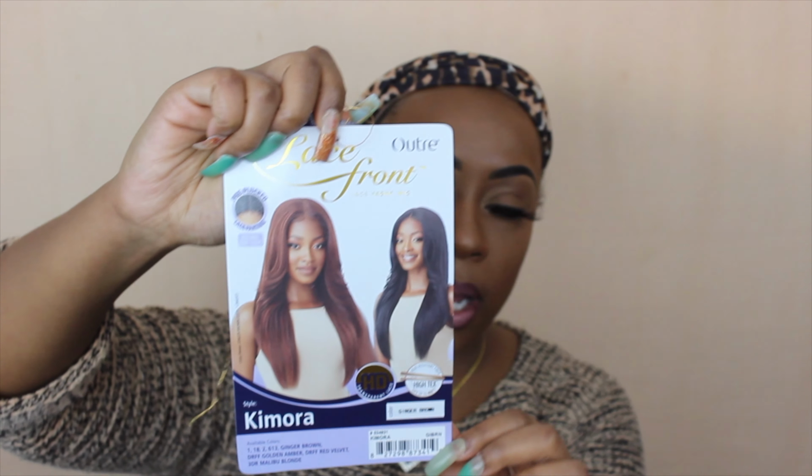Anyway, Outre came out with a new wig, and this one is a lace front wig. It is one of their HD transparent lace front wigs, in the style Kimora in the color ginger brown. You can put heat on this wig up to 400 degrees. And here is what she's looking like on the actual model.